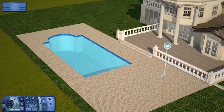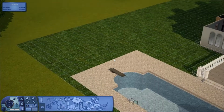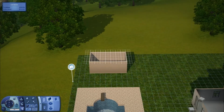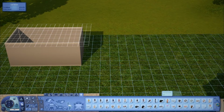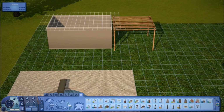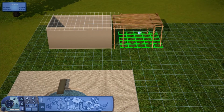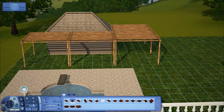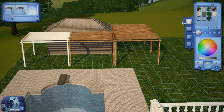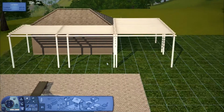And I didn't know really what to do with the pool, because in the pictures the pool was very curved and modern, whereas I suck when it comes to using the pool tools in Sims. I don't know how to use them really. I know there's a tutorial out there on how to do it with the curves and make it look good, but I just can never do it.